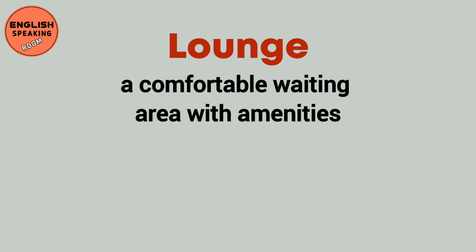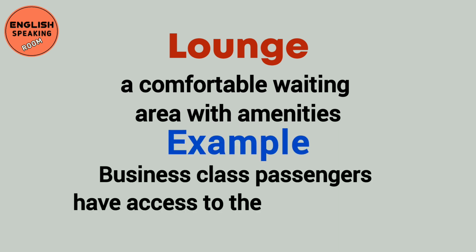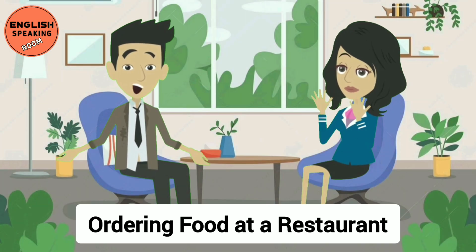Lounge. A comfortable waiting area with amenities. Example. Business class passengers have access to the airline lounge. Ordering food at a restaurant.